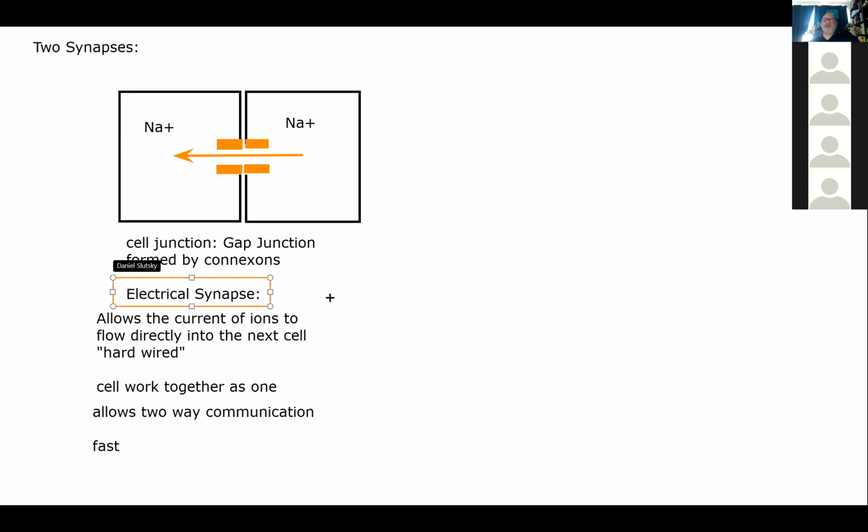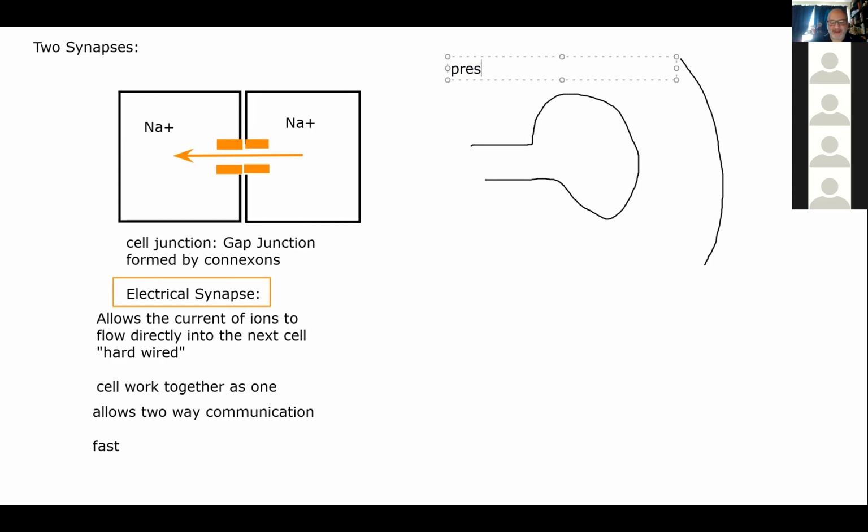One of our two types of synapses. Of course, the other type of synapse that we've been talking about, like we saw at the neuromuscular junction, involves the synaptic end bulb of one cell communicating with, in the case of our muscle cell, the motor end plate. But basically, if we're going to just go with a generic synapse here, we have the presynaptic cell.